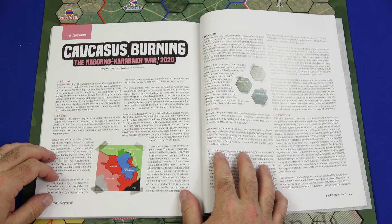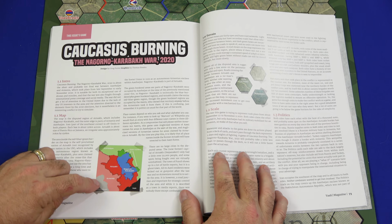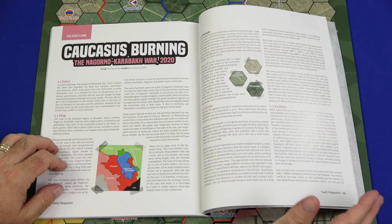Next, we'll take a look at the rules that come with the game. This is a 15-page rulebook, and the game is designed by Greg Porter. Start off with the introduction, then we get into the map. Remember, we talked about the map when we looked at it. The Artsakh region is the center of the map, and that is the region being fought over. Then we have our terrain, scale. This is battalion scale.